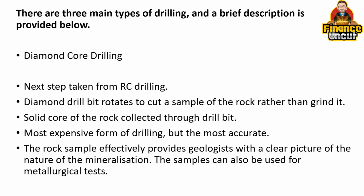Then you've got measured resources. It contains sufficient data that's able to confirm what type of resource they have there. And then you've got probable and also proven.